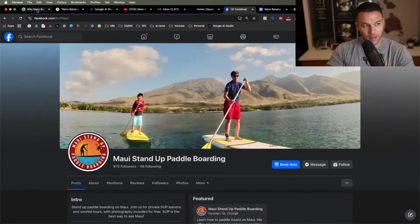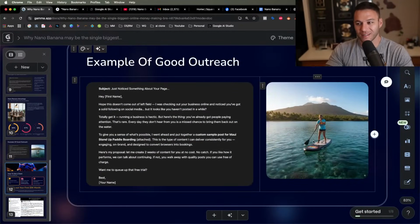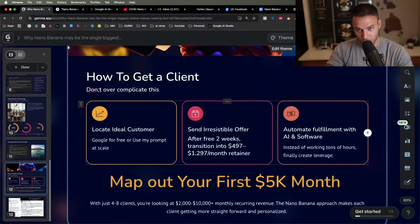You send them a Nano Banana generated personalized prospecting email or DM with one of these images that has been personalized for them so you can get a higher chance of closing them as a customer. And when they say yes, you're going to use this tool.